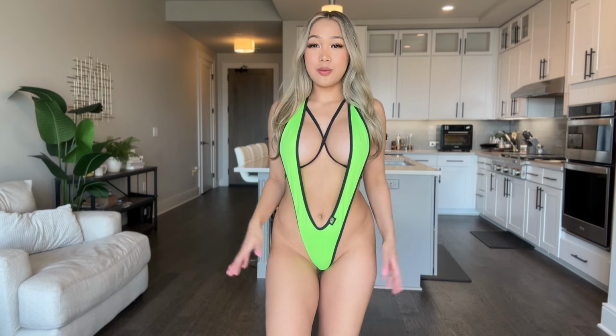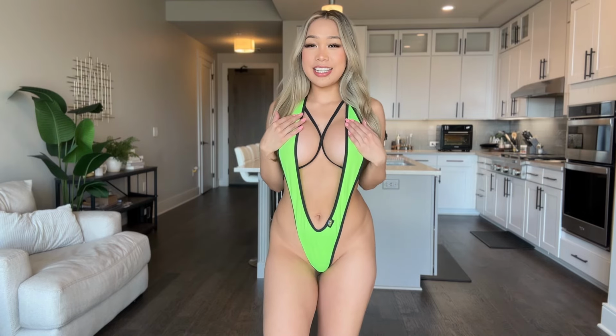For the second one, this one is also called Bellatrix. It is a green and black one piece.